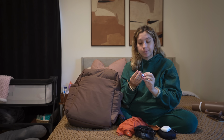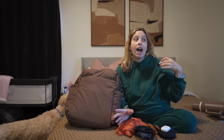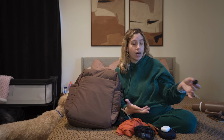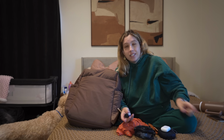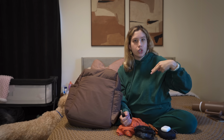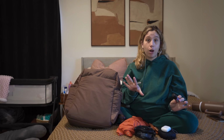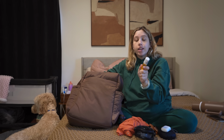I'm also bringing lavender oil. I don't know if this hospital has anything along those lines, but my last hospital did have these like essential oil pods that you were able to clip onto your nursing gown, and I really, really loved it. I don't know what scent they gave me, but it definitely helped with my nausea and it definitely helped calm me down. Next is chapstick.